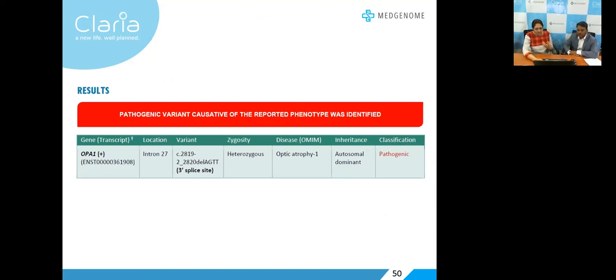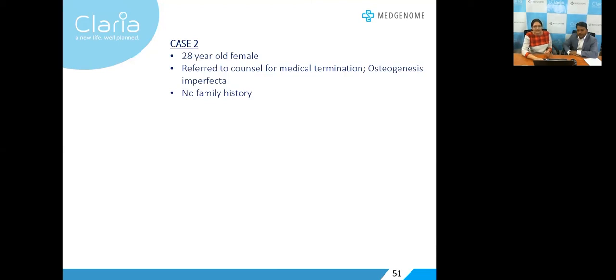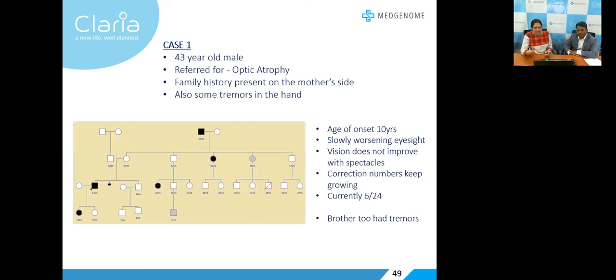Now, you would be thinking, what about the tremors in his hands? Here, I would want to say why I took this case again: this particular person belonged to the Agarwal community. So when he said tremors in hands, it could be two things. Maybe it is because of OPA itself, because there are certain neurological features which are presented. But it could also be that because they belong to a certain community, and his brother is not showing the symptoms, maybe it is something completely different.